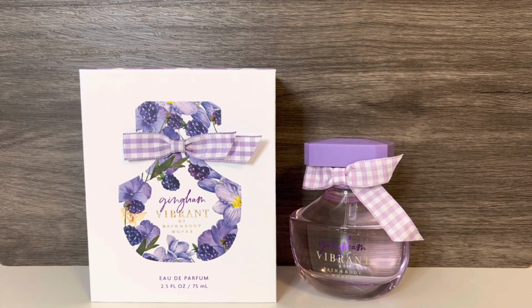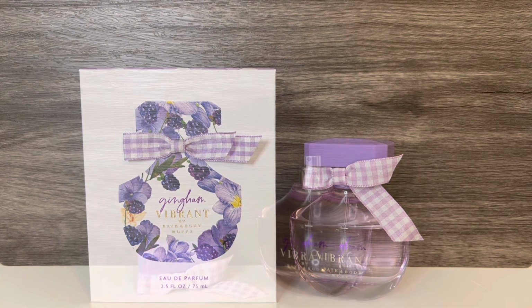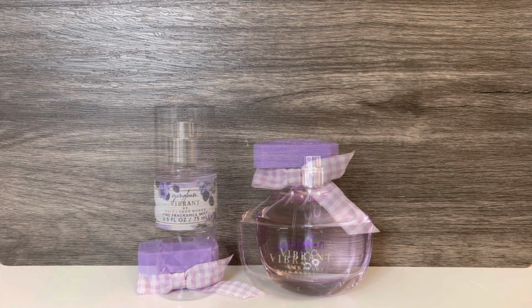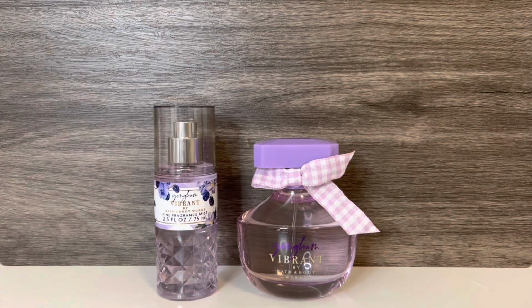I personally really enjoy powdery violet scents, so this is the type of fragrance I know I'll reach for. So I'm definitely going to be picking up a full set of the body care. And I think the scent will be even better when I can layer it with the matching lotion. I really like the fragrance mist for Gingham Vibrant, but the perfume is somehow even better.